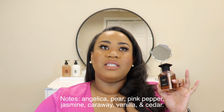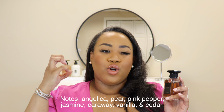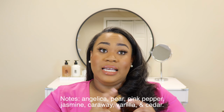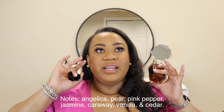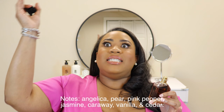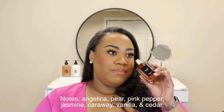This is a vanilla with Angelica, and if you're not familiar with Angelica, Angelica is a very herbaceous, green, herbal scent. It is bright and airy, and when you smell this, you smell vanilla, but it's rounded out with this fresh herbal green note, and I really love it, you guys.